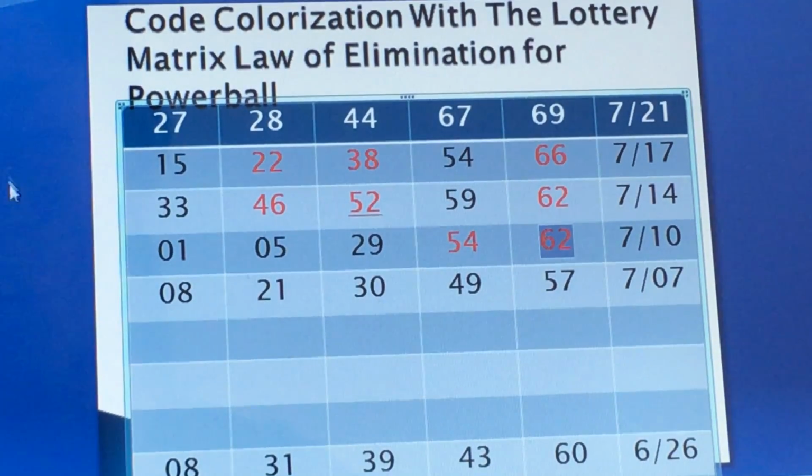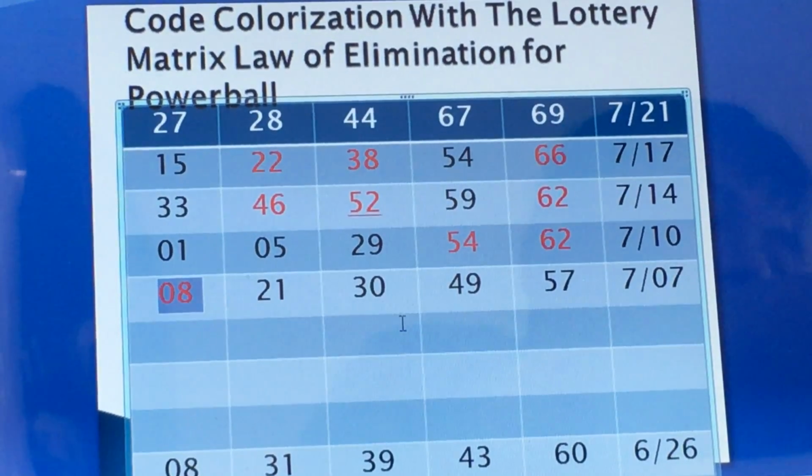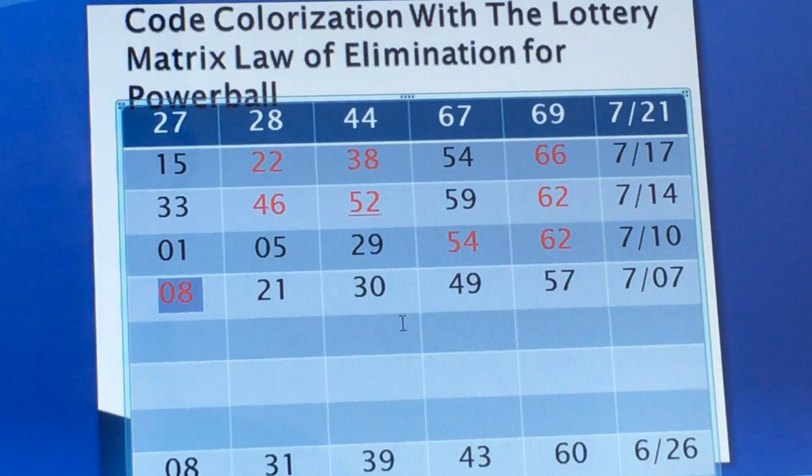So let's go 08, a red number. 21, 30, 49, and 57. I only have 1 red number, if I'm correct. So 1 red number, that'll be dangerous to keep going on. Let's see if that's the right place to stop, or continue to use the law of elimination to bring down the matrix more, because we only have 1 red number.